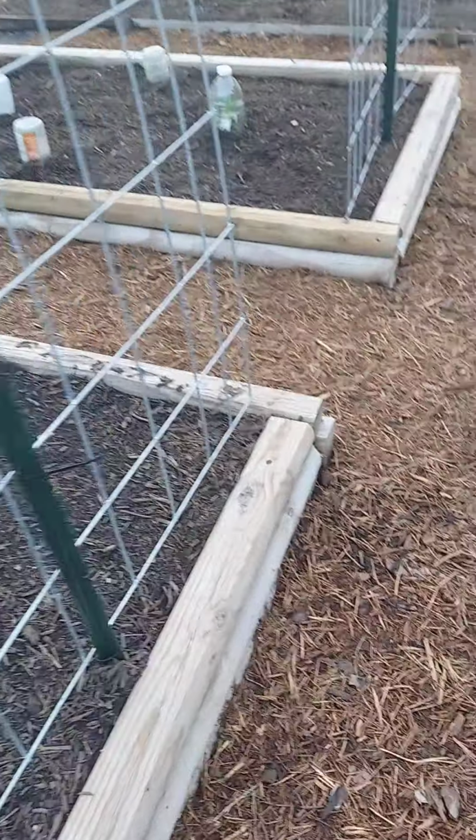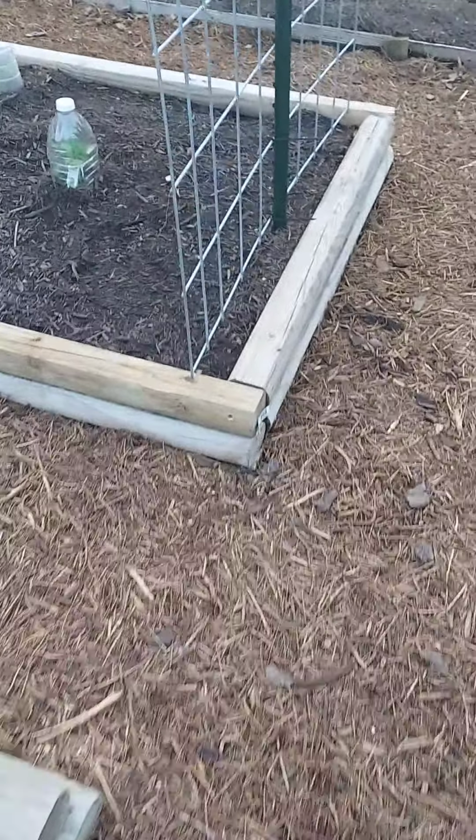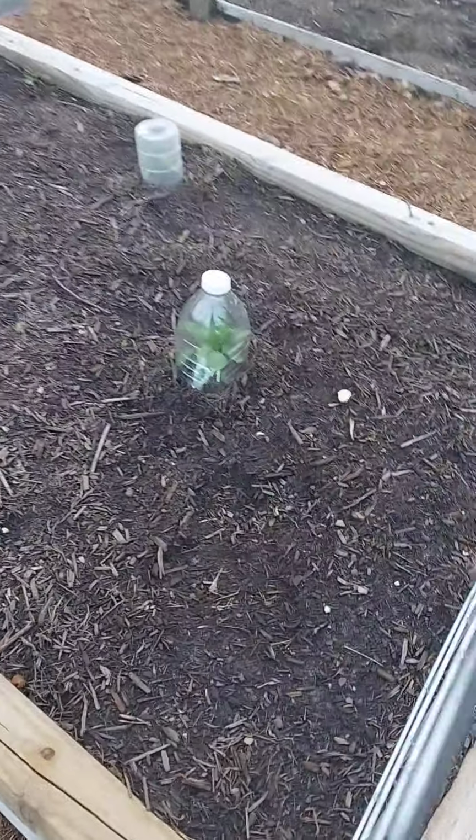I think I got a one green bean coming up over there. I saw it. Oh, really? It's barely coming up. So that's going to be exciting. All along these edges here, she planted some green beans. And she said she thinks she saw one coming up today. See if I can spot it.